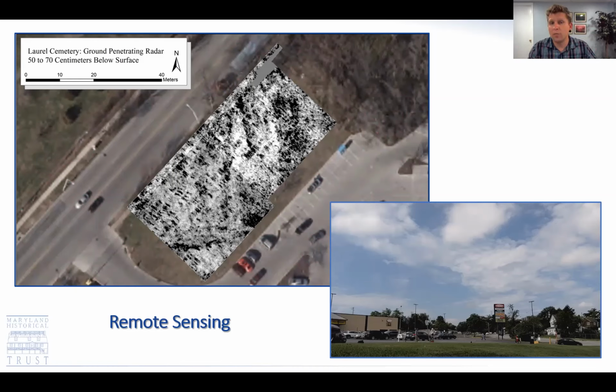And so we did this GPR survey, and you can see all those little black rectangles that, if you looked at a scale, are about 6 feet long. Those are all burials stacked up one next to each other. It almost looks like rows of corn in that image. Some of them are so close together that they're almost on top of each other, but those are all burials there. We counted over 100 burials in that tiny little space. Some are a little deeper than others, but that's one of the things that GPR can do.